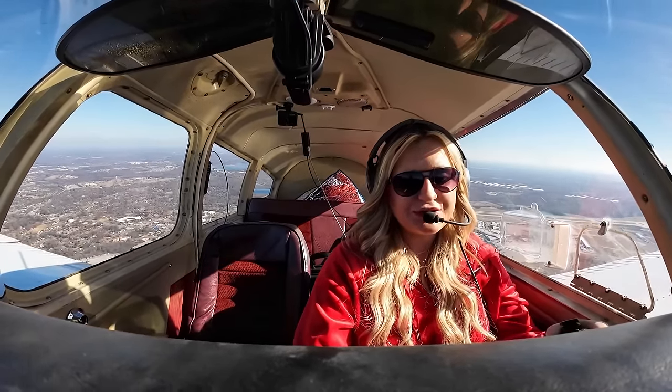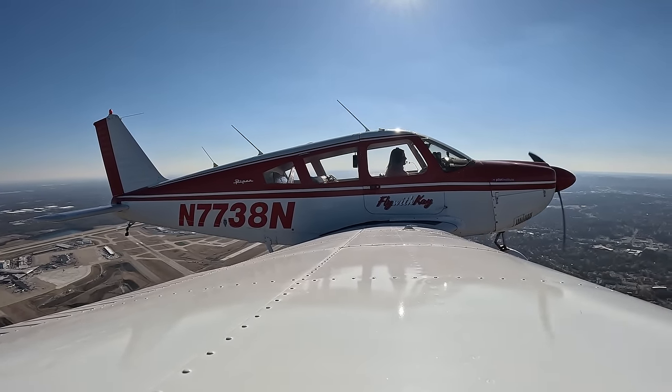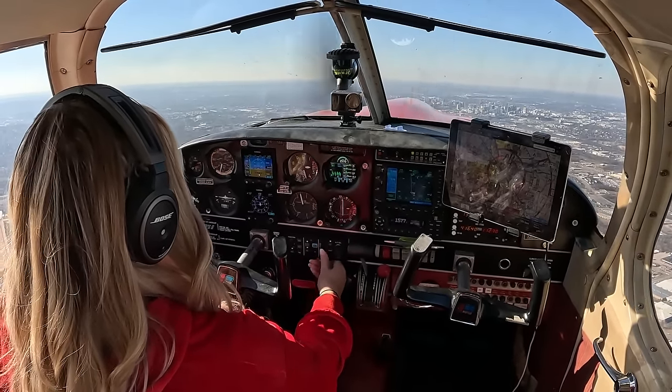Morning departure, Cherokee 773 November, heading 280, climbing through 2300. 738 November, National Radar contact, climbing 6000. Climbing 6000, 773 November.